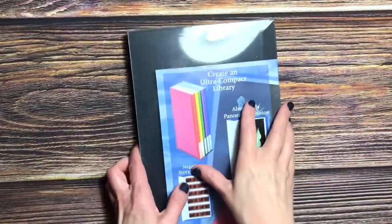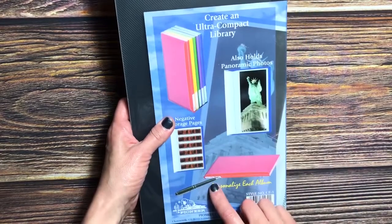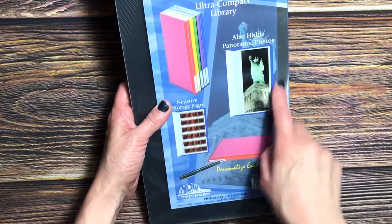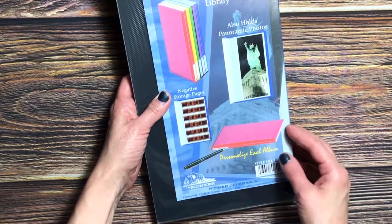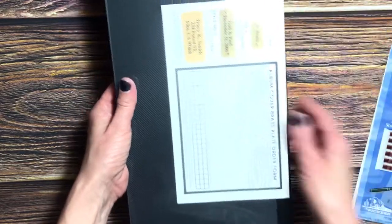So before I got this video posted, I actually went back to the Goodwill and picked up some more items, and I thought I would share those with you. I found this Create an Ultra Compact Library, and it also holds panoramic photos and stores negative pages. So I thought this would be a good holder for stamps. I've never heard of this before, and they had lots of these there. So I picked one up to see if it would work.